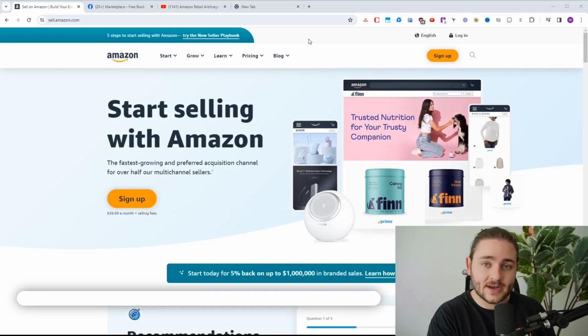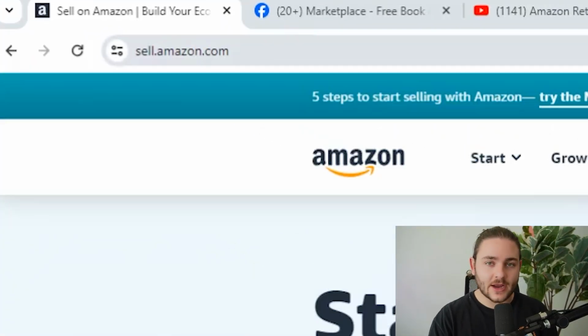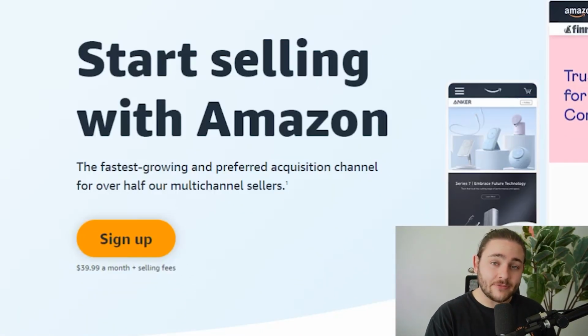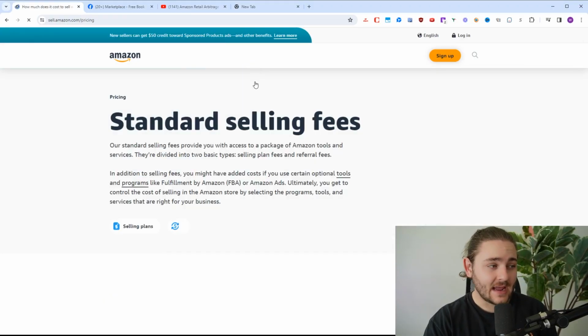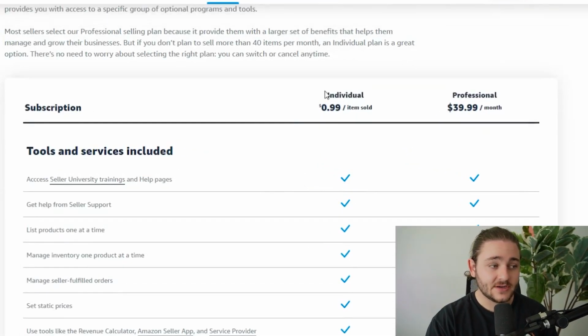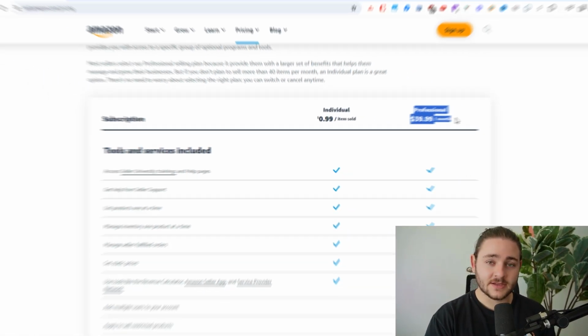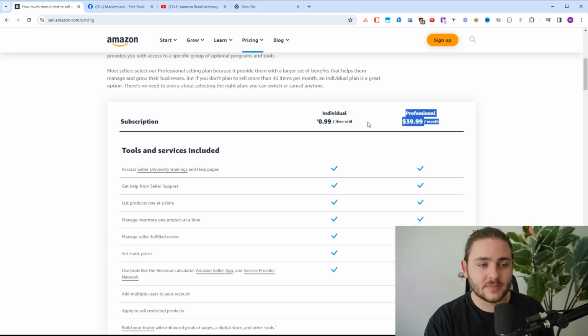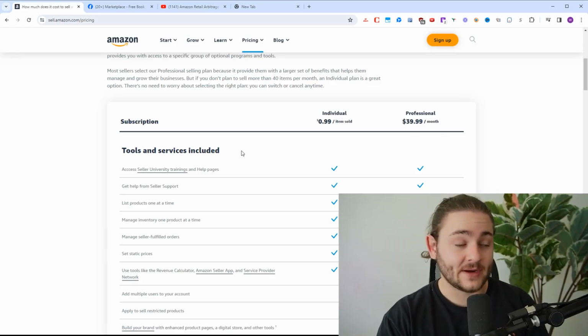Step one of starting an Amazon business. Super obvious step. Hopefully you've already done this, but just go to sell.amazon.com and sign up for a free Amazon seller account. Later down the line, you're probably going to want to get a paid Amazon seller account. You can see the difference here: with the free Amazon seller account, you pay $1 per item that you sell. With the professional account, you pay $40 a month. And so if you're starting your business with $0, make sure you don't forget to switch it to the professional plan after a while. You can absolutely start with the free Amazon seller account.